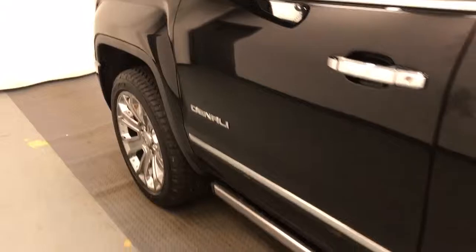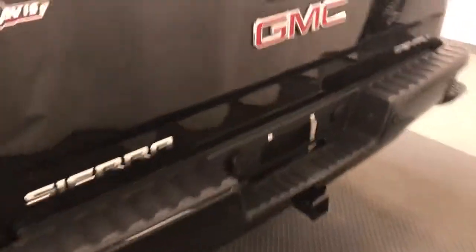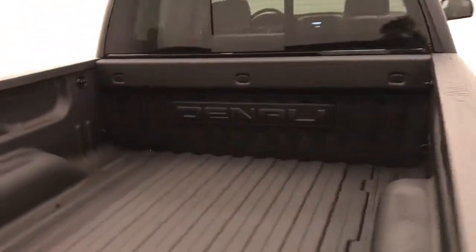Moving on to exterior features, we have retractable running boards, alloy wheels, tailgate step, rear parking assist, backup camera, spray-on box liner, and more cargo space.